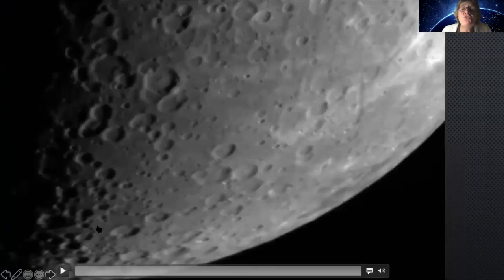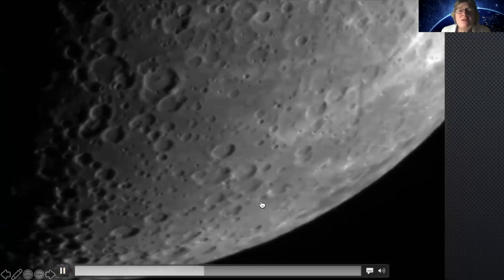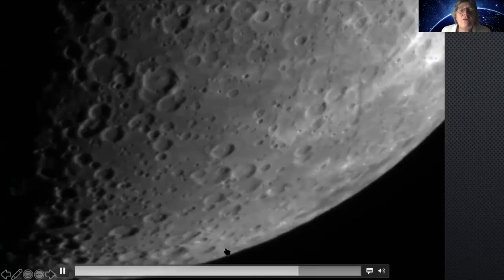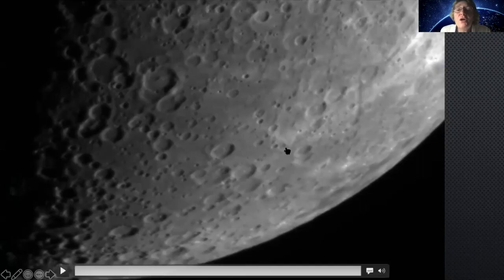And here we go. We've gone down to the bottom, but now we're going to the right a little bit, and you can see lots more. There's lots of craters and everything to see. Now, you might notice if you're looking at the video here that it seems to shimmer a bit. That's because we're looking through the Earth's atmosphere, and that's why you're seeing that shimmering effect. It's not that your eyes are deceiving you.